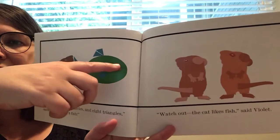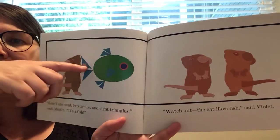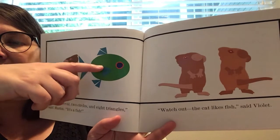Look at that. 1 oval, 2 circles, and 1, 2, 3, 4, 5, 6, 7, 8 triangles.